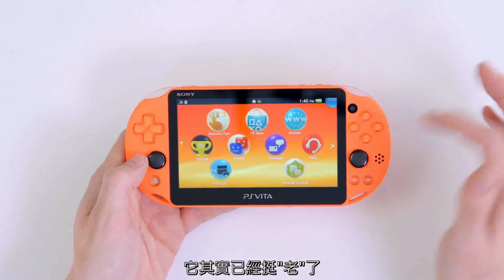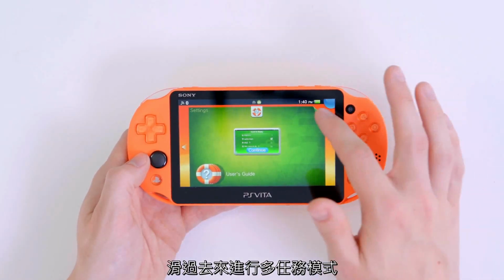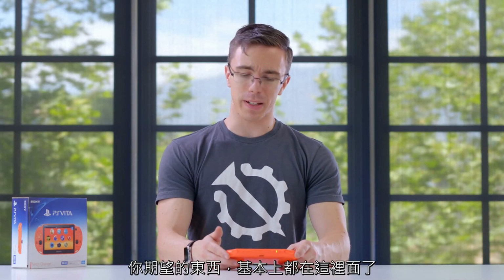So we are up and running with the Vita, and the first thing that jumps out to me is the interface. It actually has aged pretty well. So it kind of looks like a smartphone in that you can scroll through different pages, swipe over to get your multitasking, kind of just swipe it away if you don't want it anymore. It's actually a pretty slick way of doing things. You got basically everything you would expect to see here.